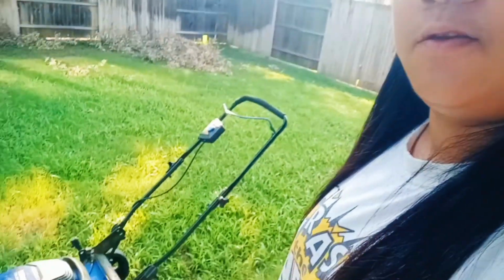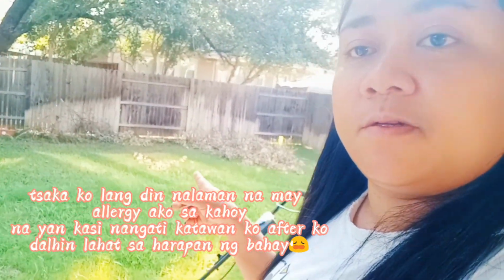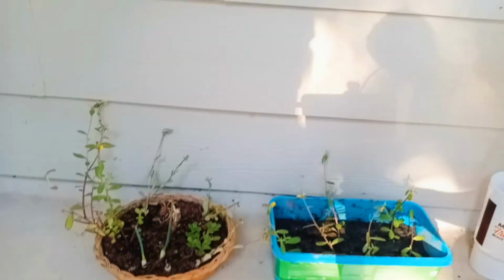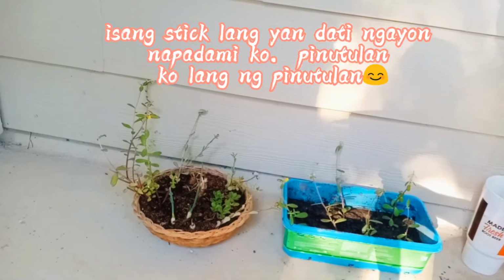Punta tayo sa likod. Anong itsura sa likod? So, ayan. Nandito yung mower. And then, may mga branches to ng trees kasi nga pinutol ng asawa ko yung mga nakalaylay na sa baba. Kailangan ng putulin, kailangan ng i-trim ang ating mga grass. And dito yung mga flowers.